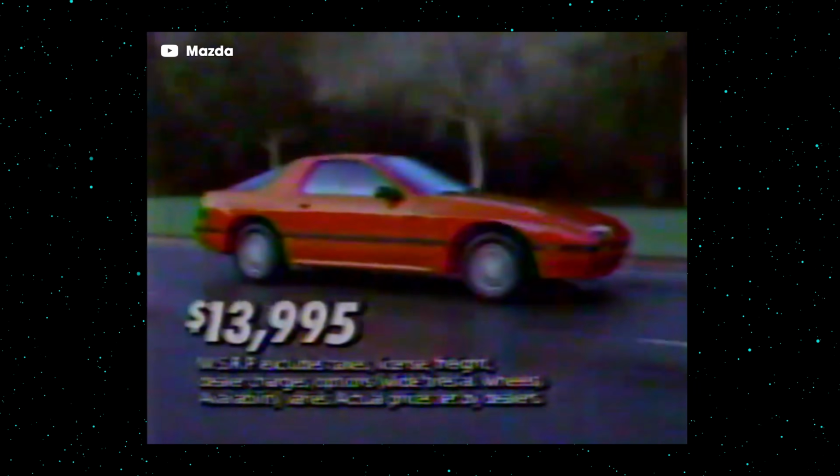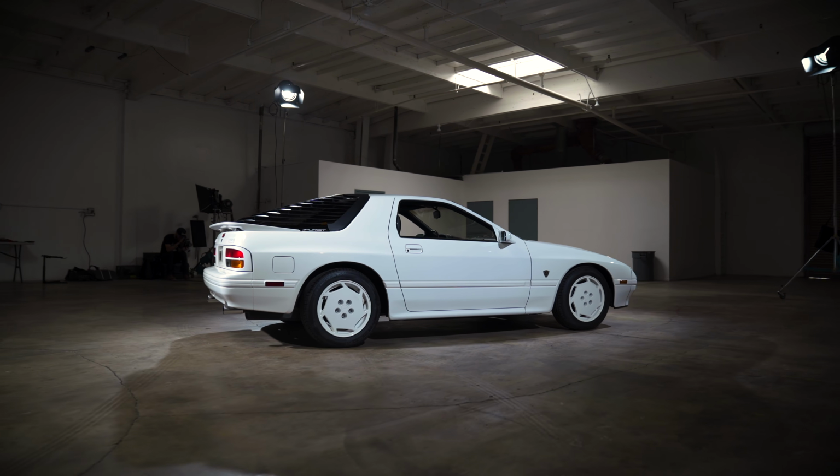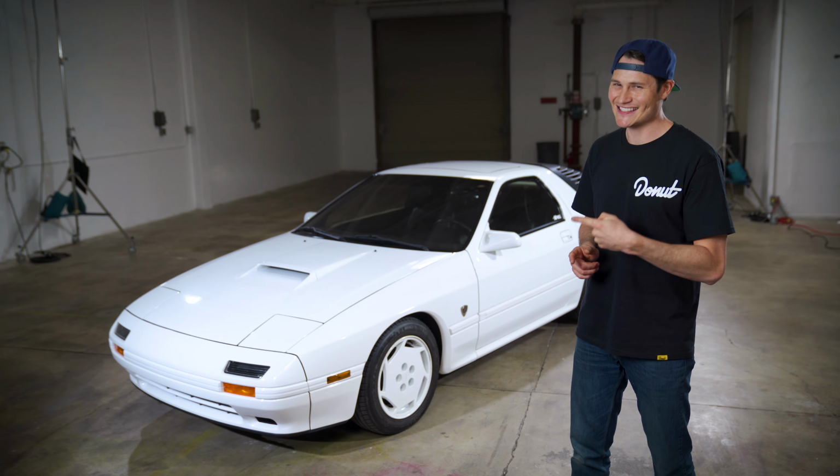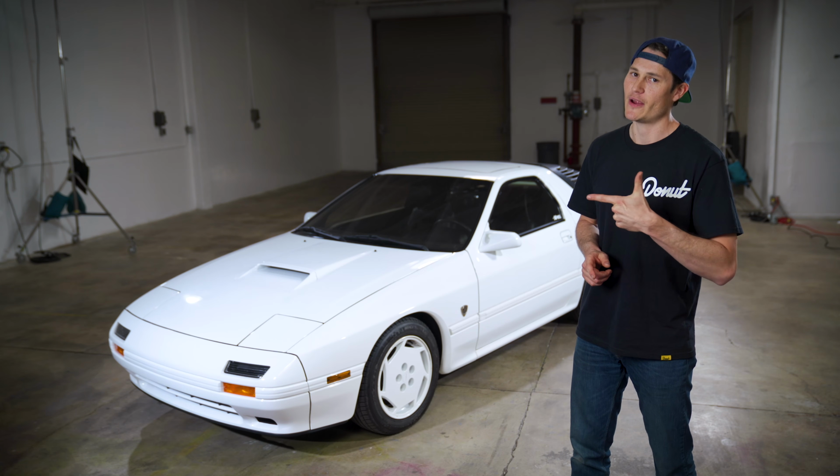So when you look at this car, your first thing is, yeah, they stole Porsche's design. But you also look at it and think, man, that thing screams freaking 80s. And this thing, it's got some sweet pop-up headlights. Max, pop me on over there.